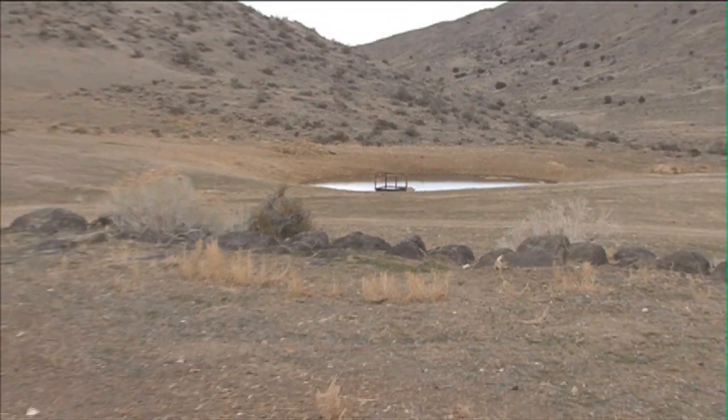When all the numbers are in alignment, the range seems to go along pretty well, and there's enough feed for everything, enough water for everything. But when one of them gets higher than it should be, then the others are the ones that seem to adjust.